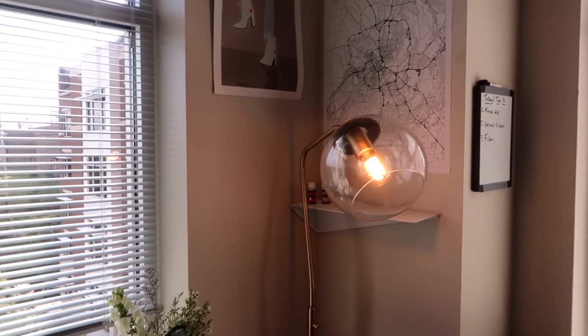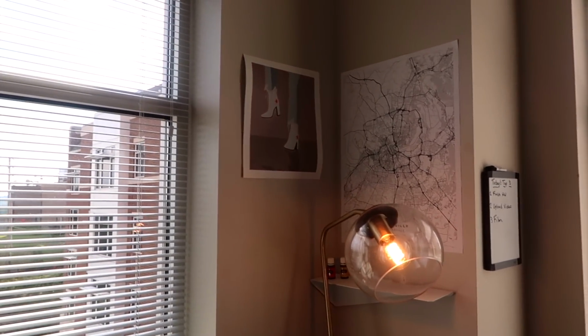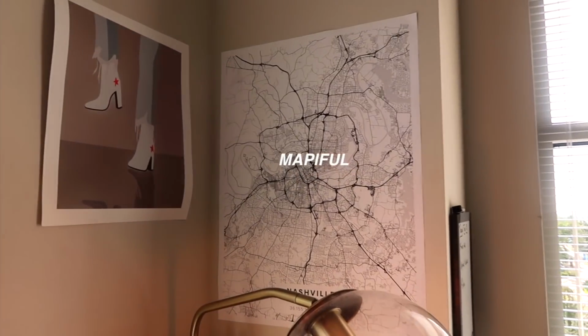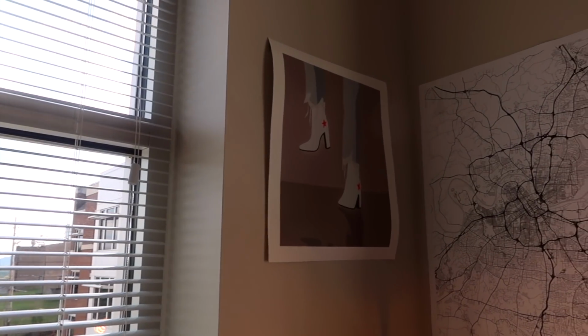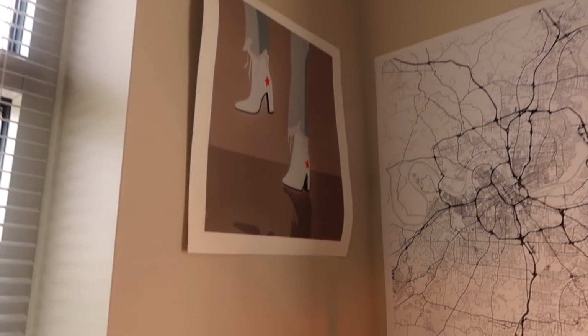I think it's a great way of using a corner and some space, and I also love how we utilize the wall and put wall art on it. So I have this map of Nashville here. The art prints I'm going to show you are from Society 6, so we have this very Nashville-esque art print.